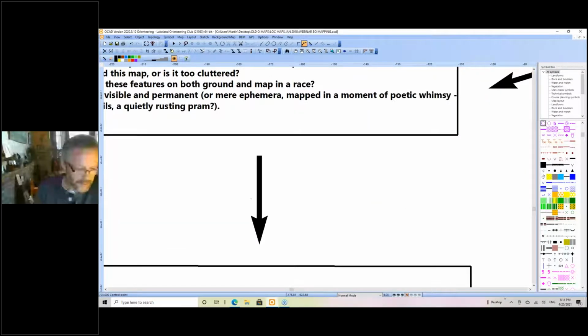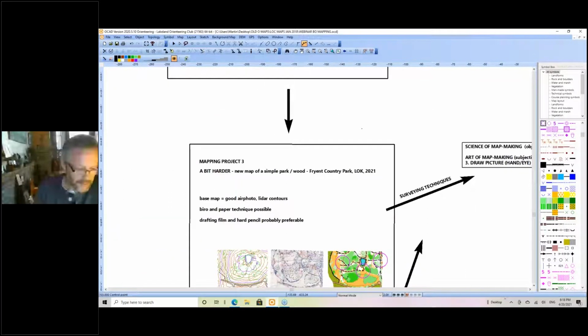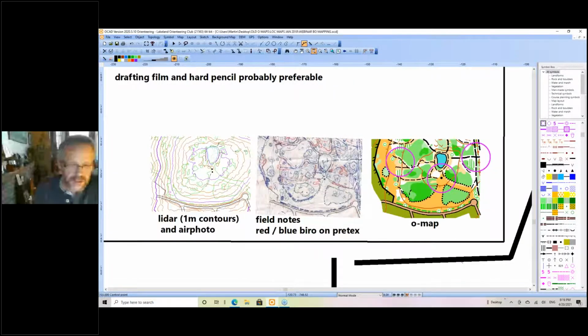So next example, this is just slightly harder, and this was last week in London again for LOK. This is mapping an easy-ish forest and open area, but from scratch. So it's a brand new map of a brand new area.